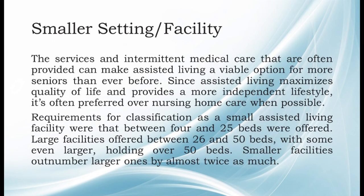The services and intermittent medical care that are often provided can make assisted living a viable option for more seniors than ever before. Since assisted living maximizes quality of life and provides a more independent lifestyle, it's often preferred over nursing home care when possible. Requirements for classification as a small assisted living facility were that between 4 and 25 beds were offered. Large facilities offered between 26 and 50 beds, with some even larger, holding over 50 beds. Smaller facilities outnumber larger ones by almost twice as much.